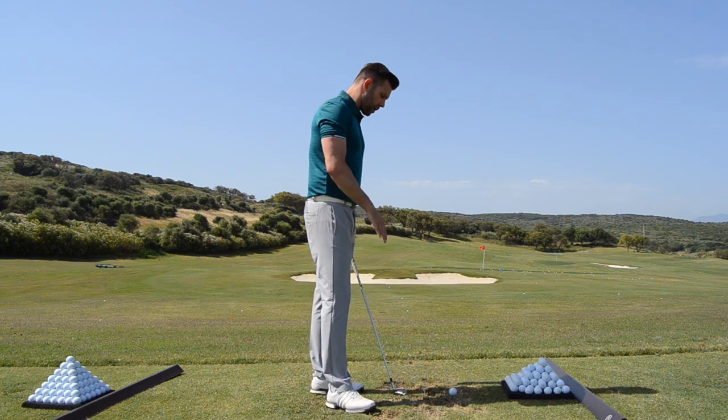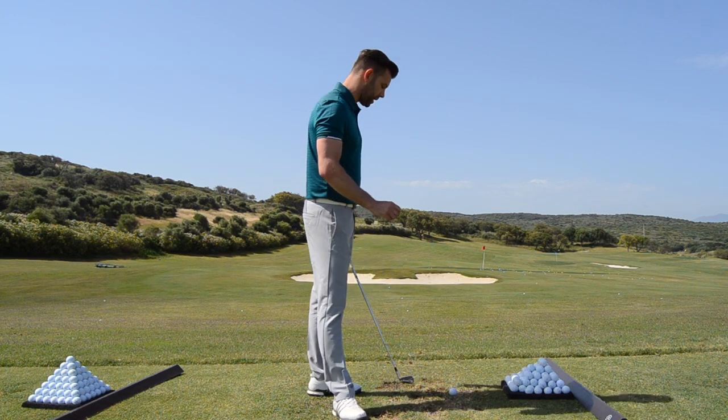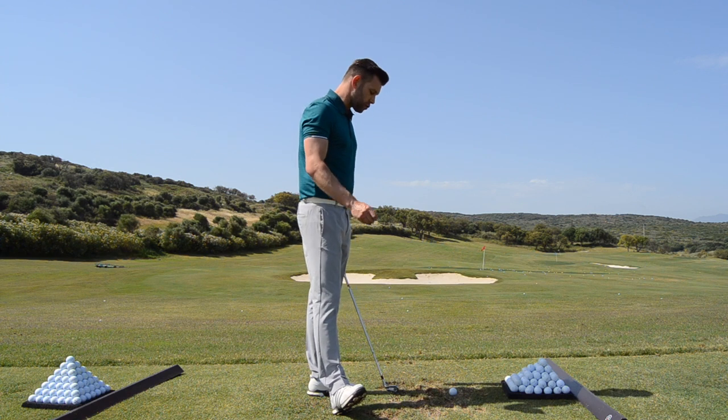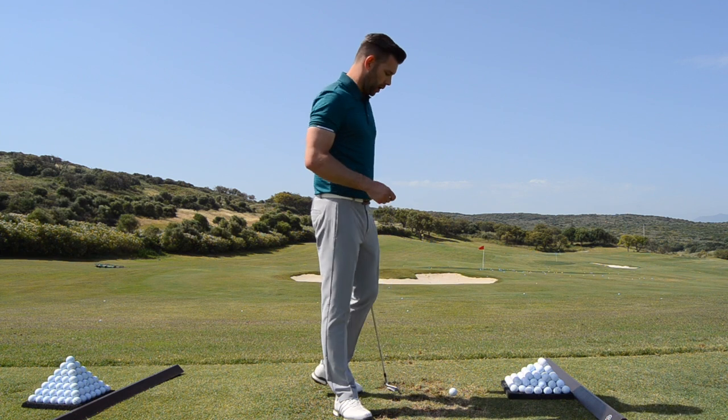So ultimately what I'm trying to do is get my path more neutral. I'm actually trying to get it left. I'd love to be able to play a fade on the golf course. Not quite there yet. So I'm trying to get my path more left, but there are things which precede that which cause my club path to be to the right.